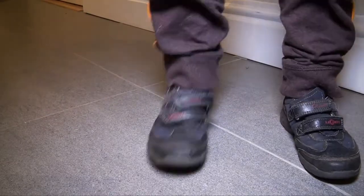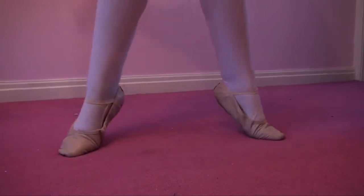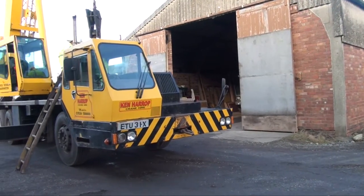100 different operations go into making an individual shoe. They are a very important part of people's occupations and hobbies, which help to perform to the best standard.